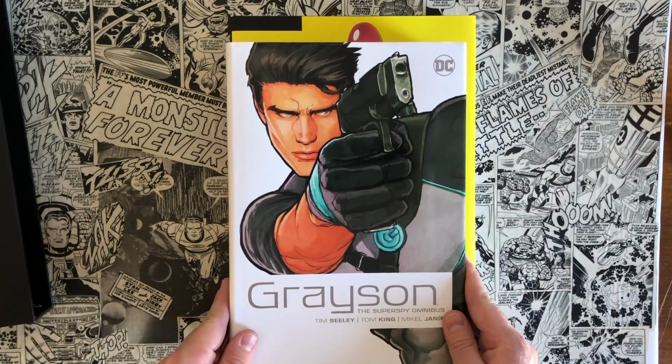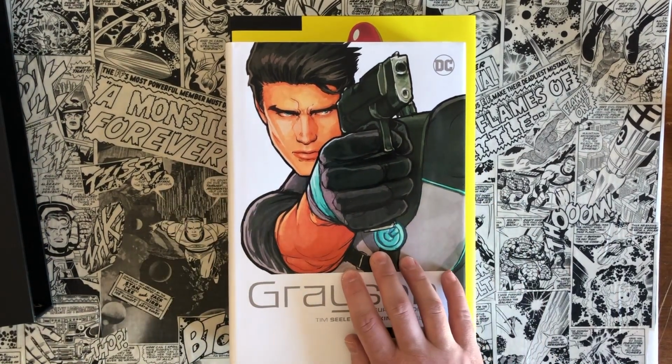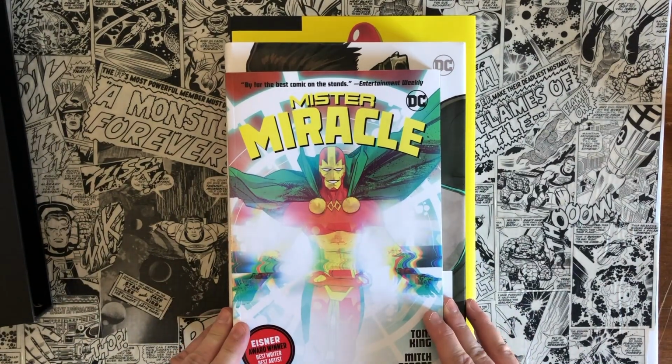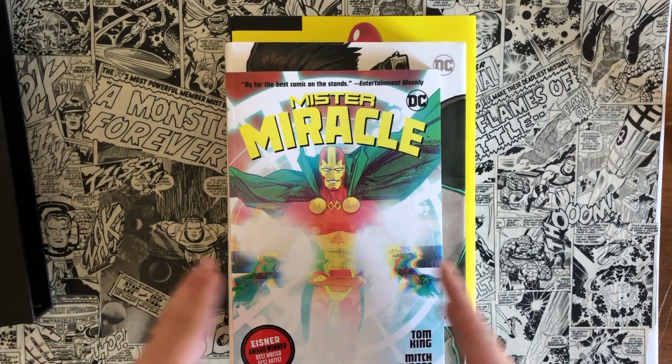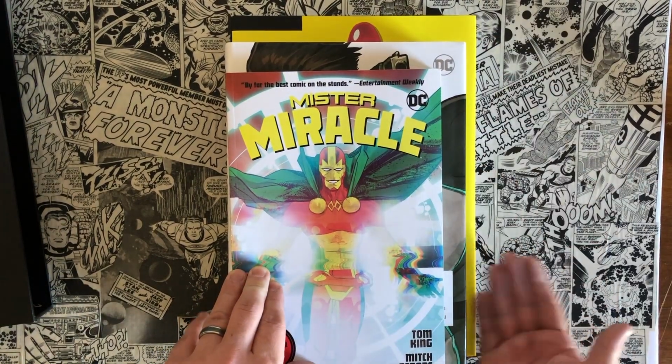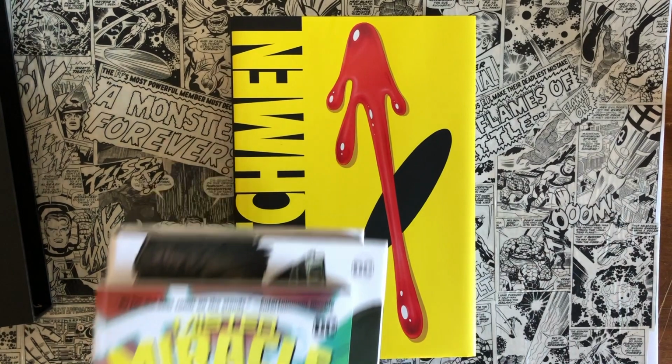Just do another size comparison. This is an omnibus. DC and Marvel both have the same trim size for omnibus. So you can see that trade paperback, the omnibus is a little bit bigger, but the Absolute is still the biggest.